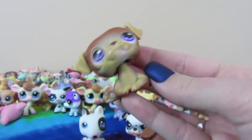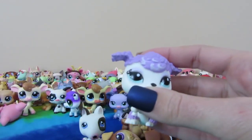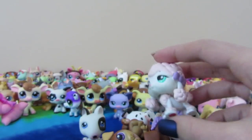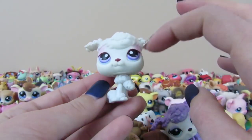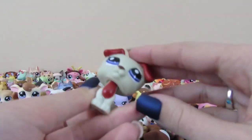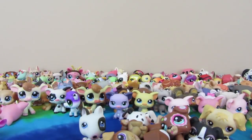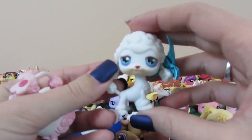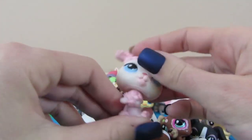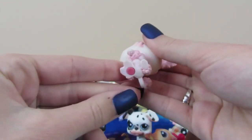Brown dog with purple eyeballs, pink magnet, poodle, purple poodle. Got a pink poodle with purple bows, pink magnet. White poodle with like pink on him. Yeah, pink on him. And I could not get that out. Pink magnet. Red and tan dog. No magnet. Two more. Poodle, which came with this bow. Blue eyes, blue magnet. And then this poodle, which I think we already saw. Yep, pink poodle with pink magnet.